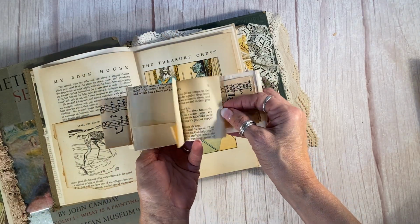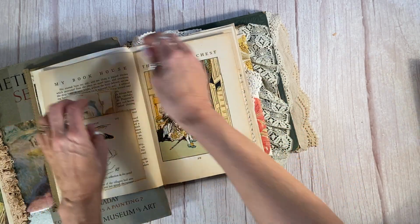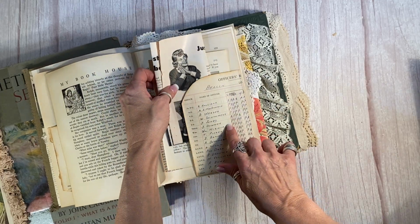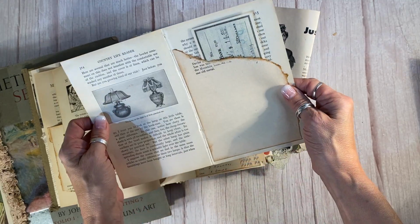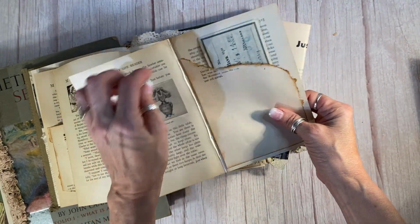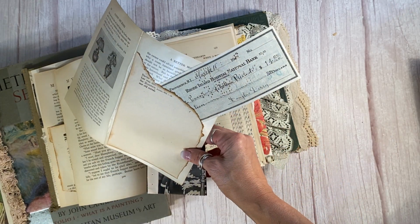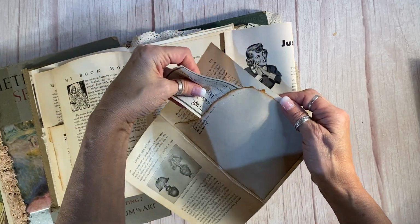She also does artwork inside of them. So this is just a little mini book that she can have fun with. Another great 1940s Beacon Lodge attendance form. And then I made this out of an antique book page and tucked in a check from the Rhode Island Hospital National Bank from 1930s. That's neat. She can journal in there.